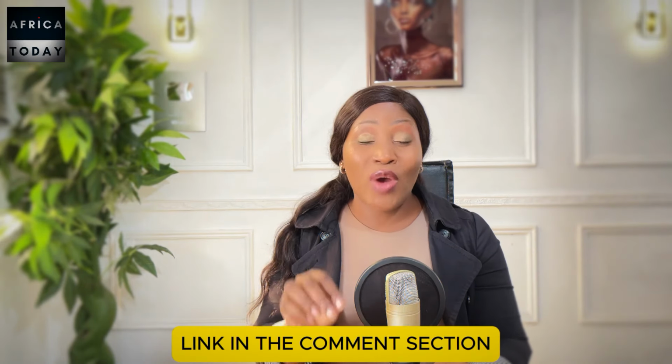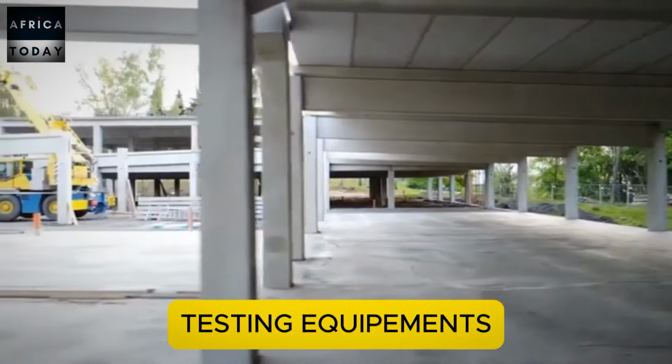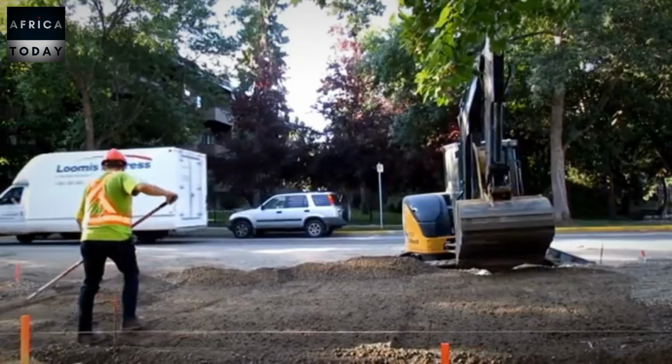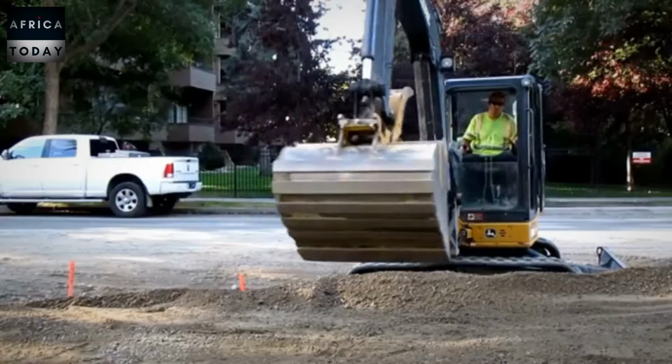So one of the reasons why people are going to be renting this machine is the testing equipment. For those companies who are considering to invest some good amount of money in certain machinery, they are going to gladly rent your machinery to test them out and be sure that it actually meets their expectancies. They are going to see if those machines can actually perform as expected under working conditions before making their purchase decision.